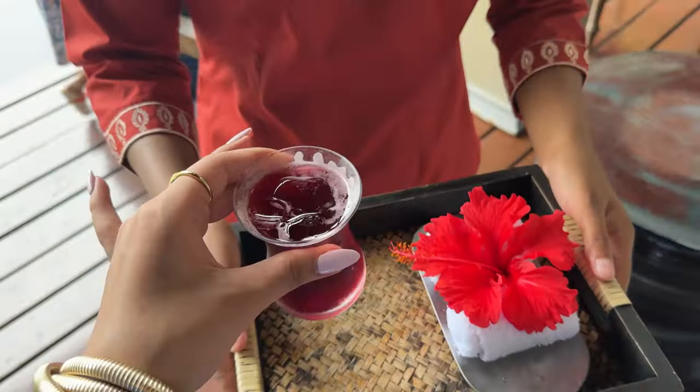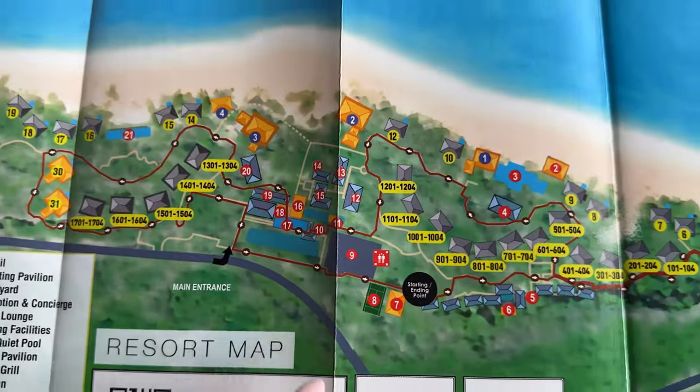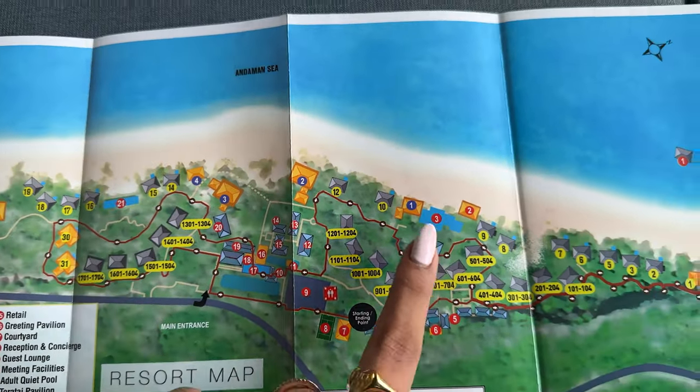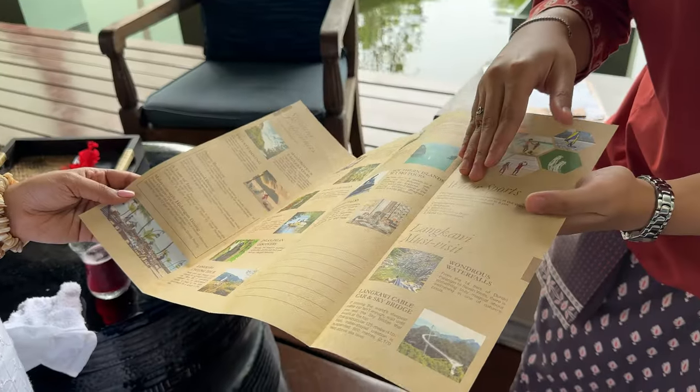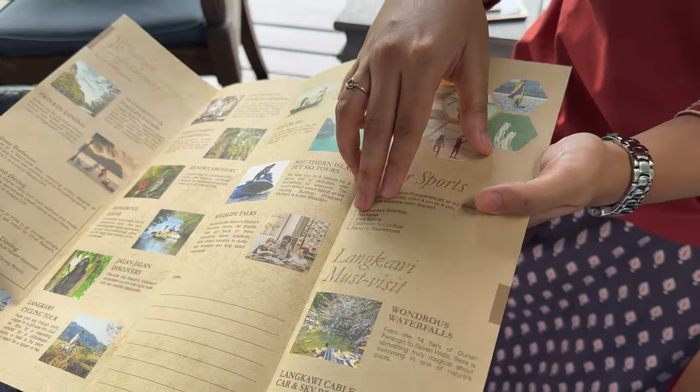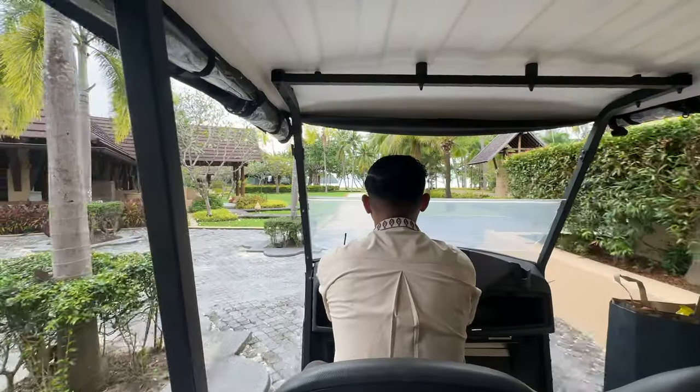Hello. So this is the map of our place. We have a private beach here. There's an adult pool here, there's a family pool here, and so many things to do. So we have four complimentary activities for you, which is sea kayak, windsurfing, catamaran sailing boat, and also stand up paddle boat. So all of these are complimentary.